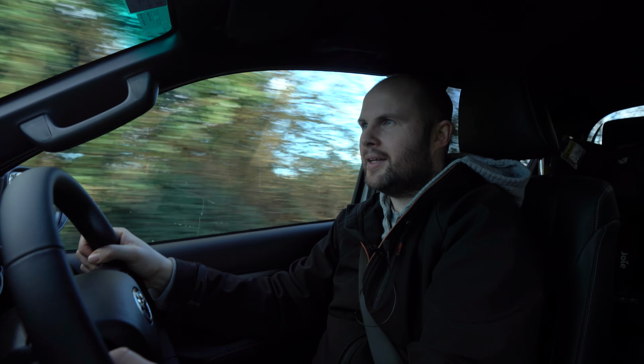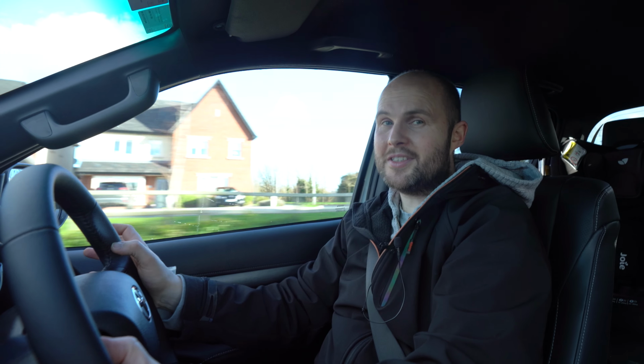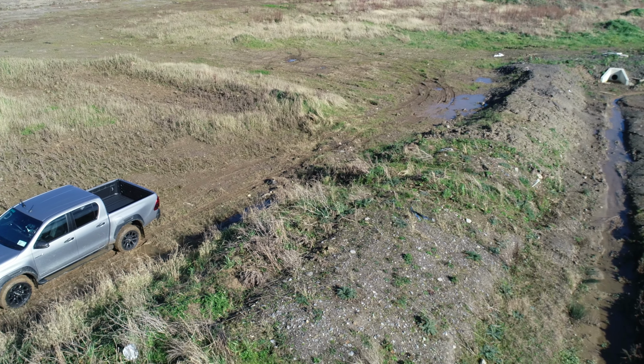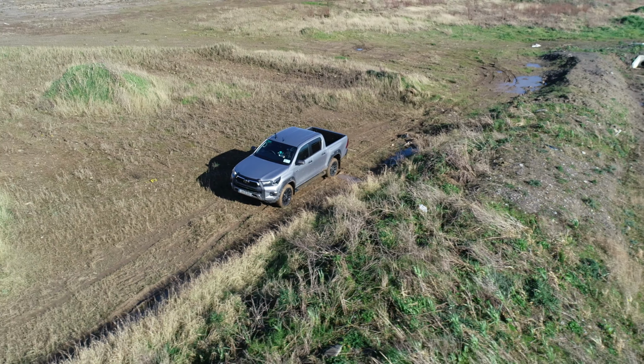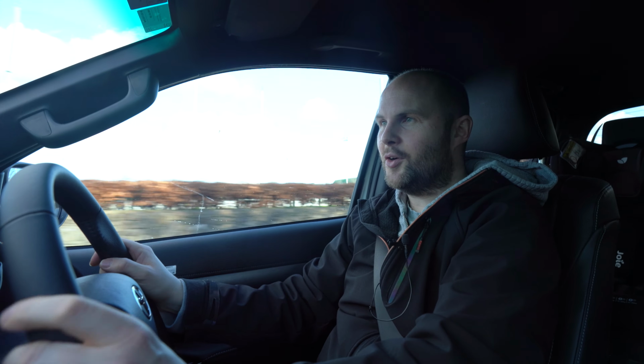So really, for city driving, if it is going to spend a lot of its life in situations like that, then it's very light and easy to use. I love the way you don't really need to stop for speed ramps either. You can just go. I ain't waiting for nobody. And you can give it loads over that.